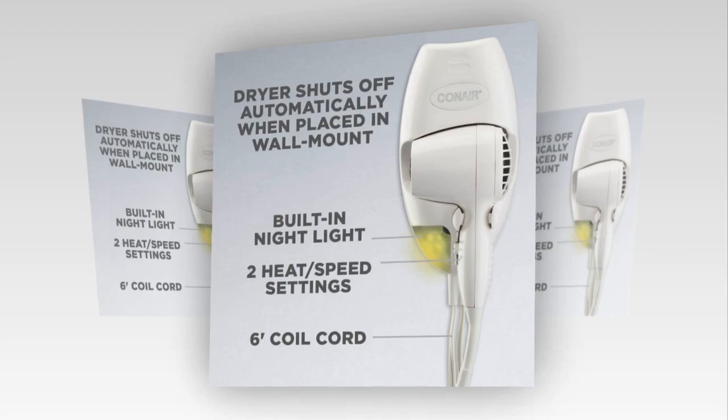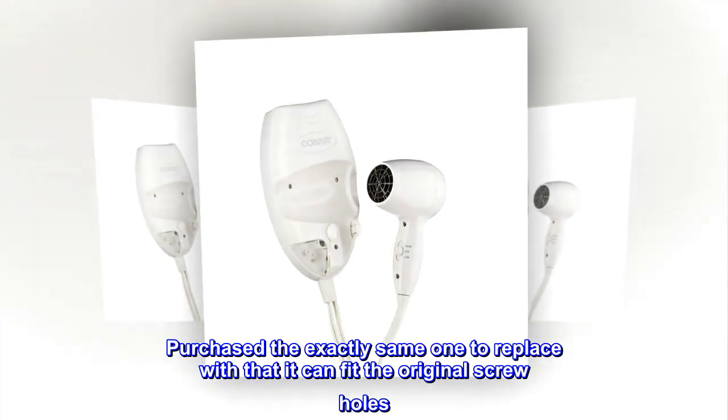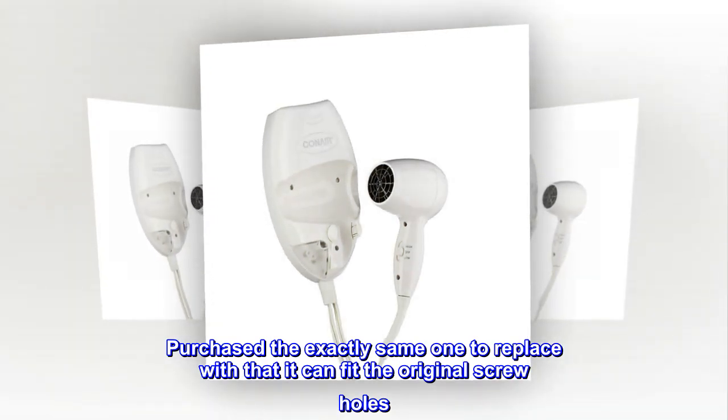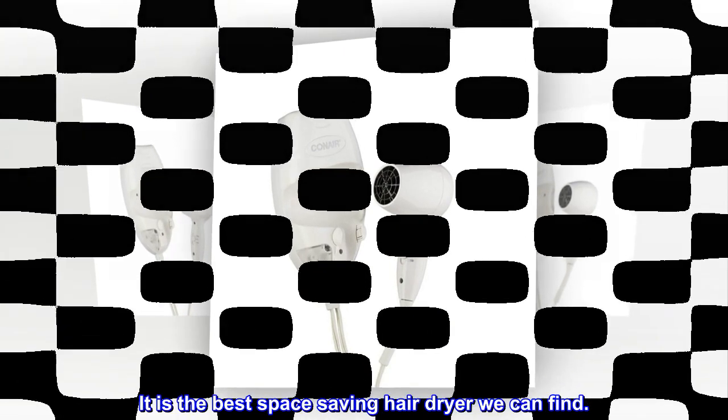Space saving. The previous one worked for 9 years and finally died. Purchased the exactly same one to replace with that it can fit the original screw holes. It is the best space-saving hairdryer we can find.